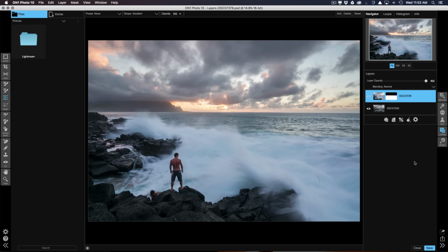And that's as easy as it is to blend these together. That's why I love this masking bug. It's so great. I use it all the time. So let's hop into the next segment. Where do we go from here?